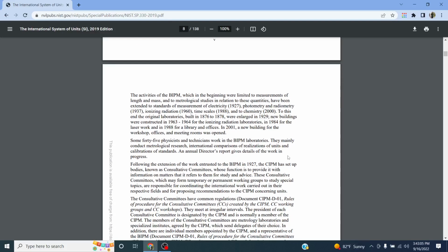Some 45 physicists and technicians work in the BIPM laboratories. They mainly conduct methodological research, international comparisons of realizations of units, and calibrations of standards. An annual director's report gives details of the work in progress.